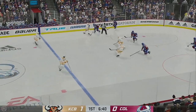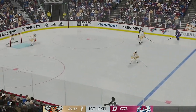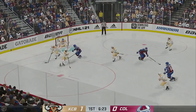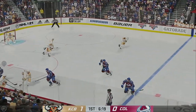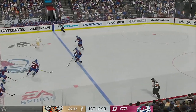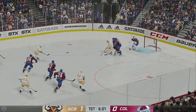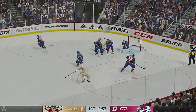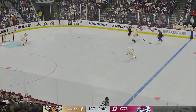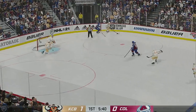Colorado's won the draw. The Avs are in transition. Stays with it. Kansas City's got the puck inside the defensive zone. Sends the pass over. Moves the puck into the attacking area. To the front! Puck grab by Duclair. Turn that chance aside. I think through traffic like that, you're just hoping the thing hits you. A chance right in front. Too much traffic in the lane.